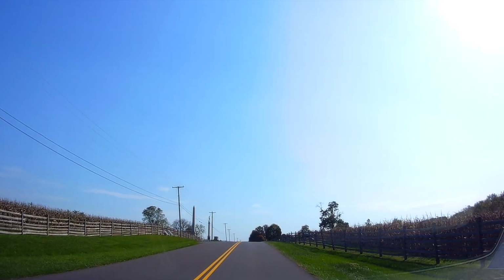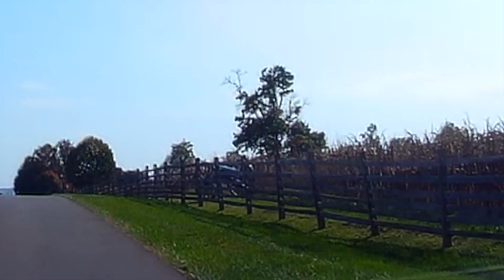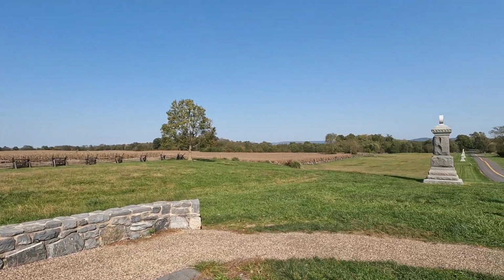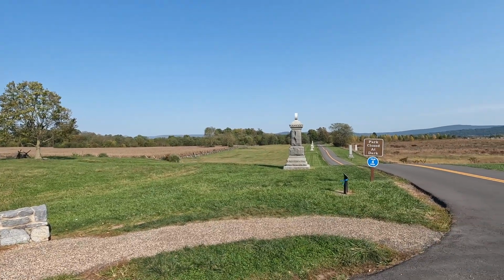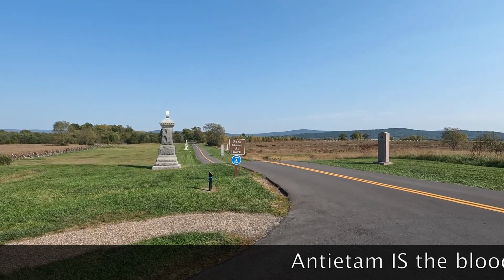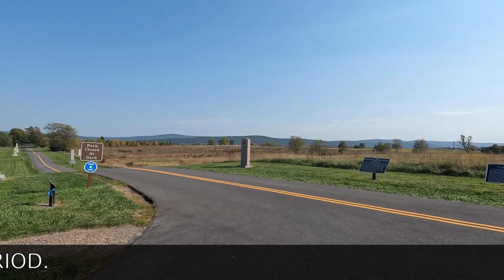There it is, Battery B, 4th U.S. There's one gun. There's the marker, and here's the gun. But then the field was advanced over several times from different directions. So at the end of the day, there wasn't much corn left standing. This was the beginning of the bloodiest battle, I think, ever fought, except for Gettysburg, on American soil. Definitely the bloodiest single day in American history up to that time. Okay, let's move on to the next bloody site, Sunken Lane.